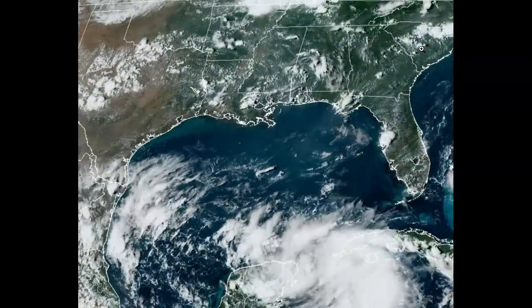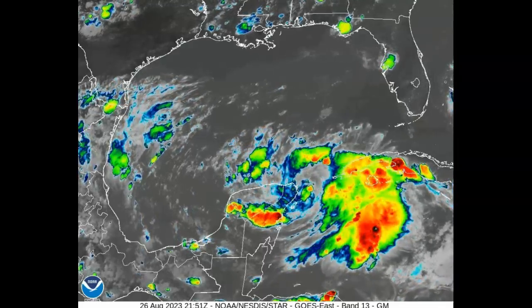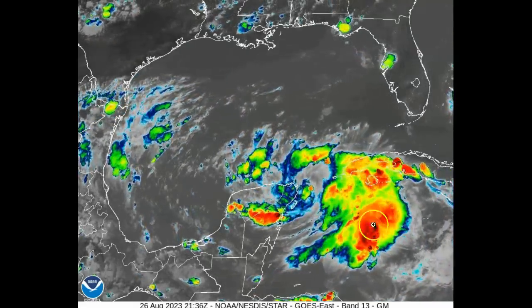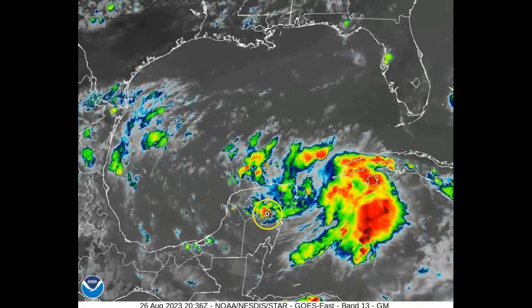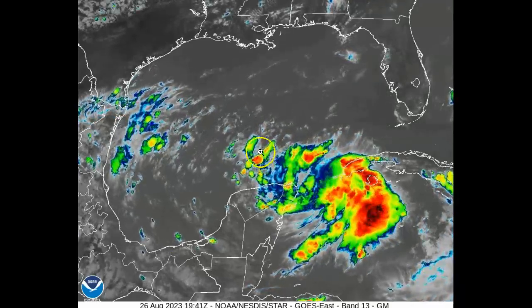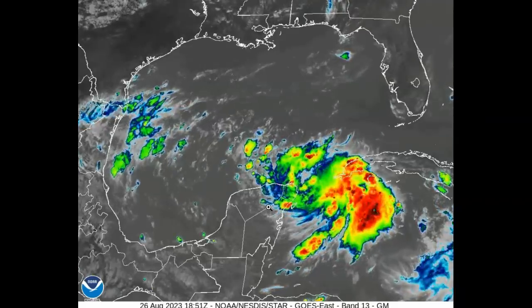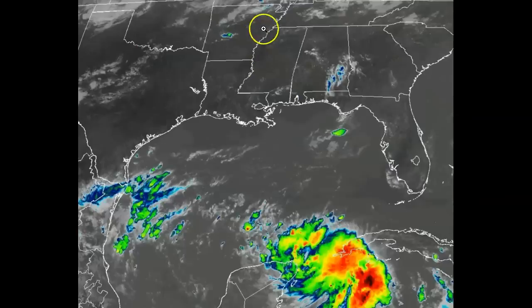Let's just take a look at the infrared, and you can see the strongest storms involved with the storm itself are here in this eastern band and in the southwestern band that's over the Yucatan now. But as soon as it gets a little clearance from land, these will start to wrap up. It will be very interesting tonight to watch this thing, and as we pull it up again, you can see we've got a front coming in.